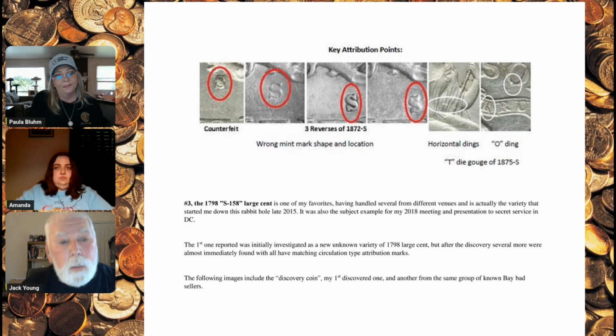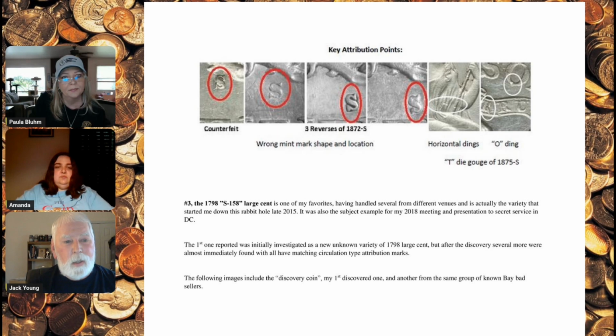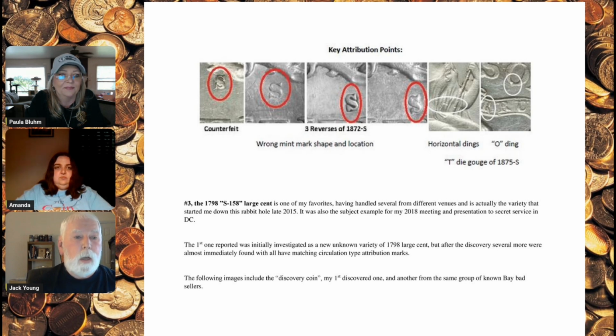So number 3, and that is the 1798 S158 large cent. Certainly one of my favorites. I've handled several different ones. I've seen them in several different venues. And as I said initially, this was the one that actually started me down the rabbit hole of the counterfeit coins back in 2015.